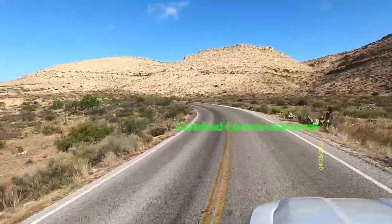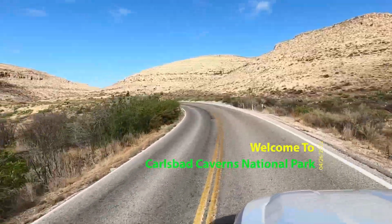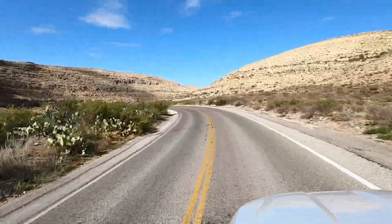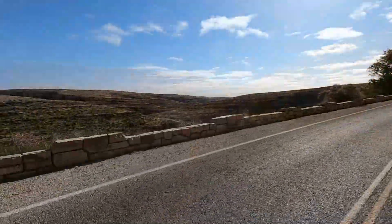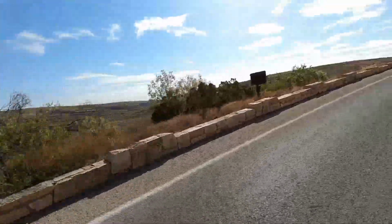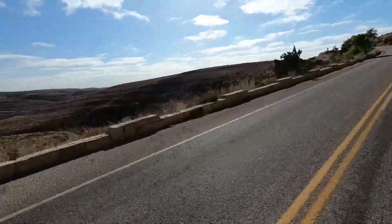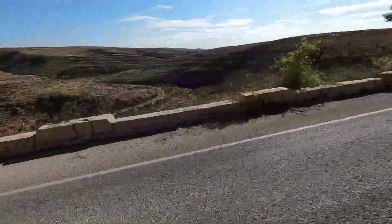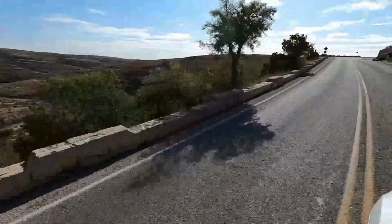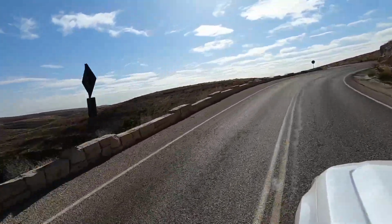We entered the park through White City and drove up the Canyon Highway to the Visitor Center. You're driving through the Chihuahuan Desert and you would never expect that anything's here, but it's all completely underground. So there's not a whole lot to see around you, besides a few trails and the typical arid region plants and animals of the Chihuahuan Desert. But you would never expect and believe what's underneath this ground, and you're about to see.